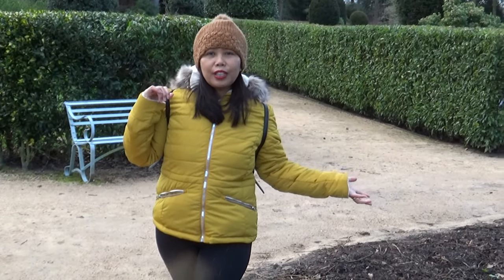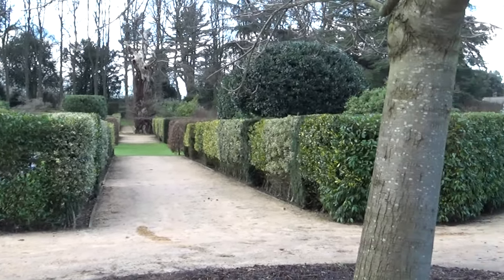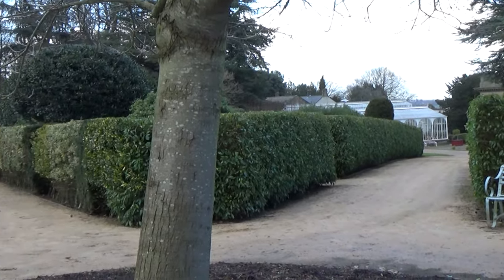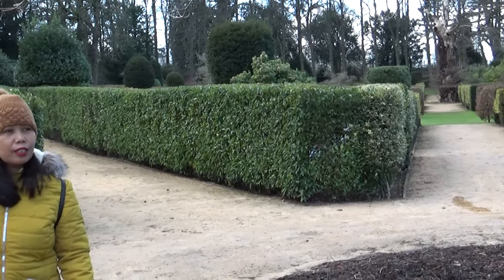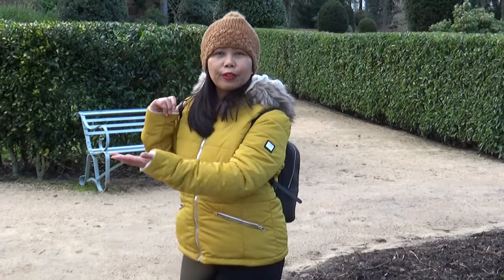This is the Union Jack garden, and it looks like they've been working on it over the winter. They have only acquired this for about 2 years, correct? So yeah, and it's looking good already. Let's go and have a walk around and have a look.